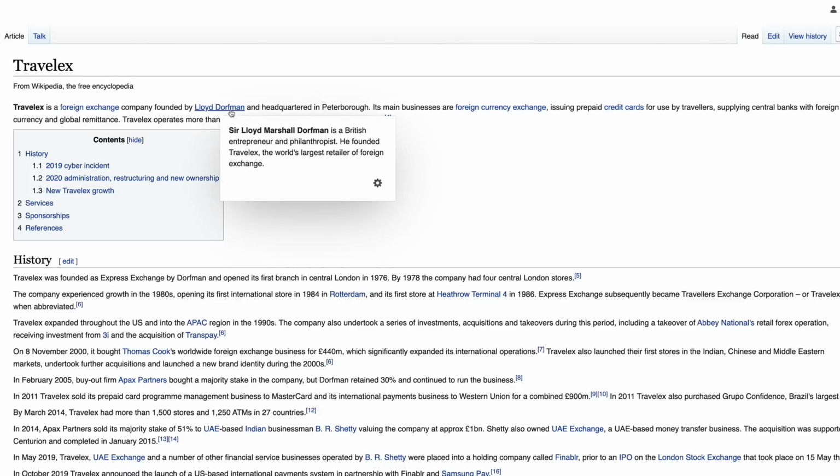If you go to Travelex's Wikipedia page, okay, right here on the front, it says Travelex is a foreign exchange company founded by Lloyd Dorfman and headquartered in Peterborough in the UK. Its main businesses are foreign currency exchange, specifically issuing prepaid credit cards for travelers, supplying central banks with foreign currency and global remittance.